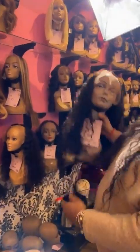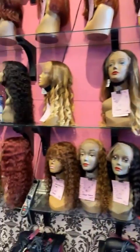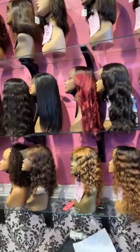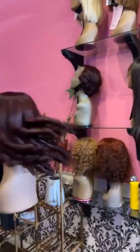And this is a beautiful deep body wave texture. This one is available in store. It's 18 inches, and she's available in store. So definitely shop with us. We are having a sale, so definitely shop with us if you're interested in purchasing a wig. We have a variety of different textures and lengths.